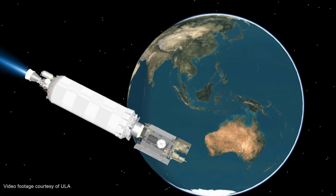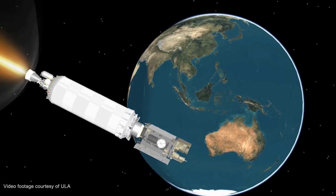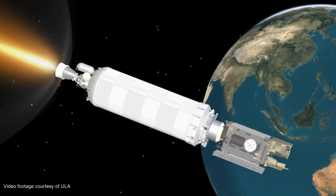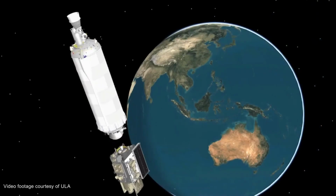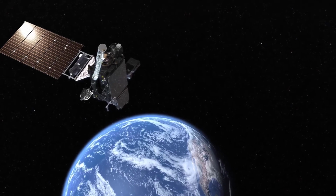Roughly 3.5 hours after liftoff, the Centaur is started for a third and final burn. Then, approximately a minute and a half later, final cutoff of the Centaur main engine occurs. At 3 hours, 32 minutes, and 56 seconds, Centaur will release the GOES-T satellite for NOAA and NASA, and the satellite will fly in space alone for the first time.